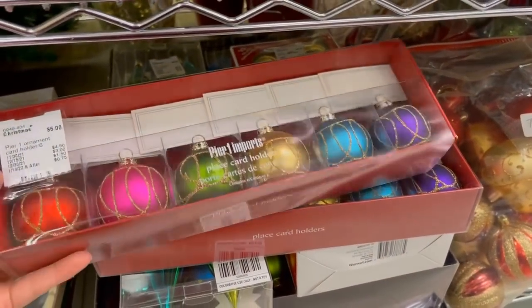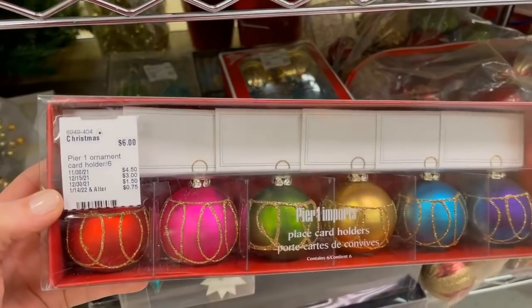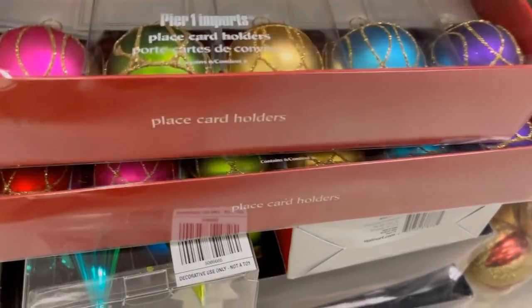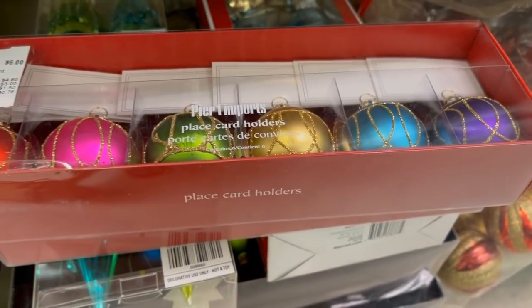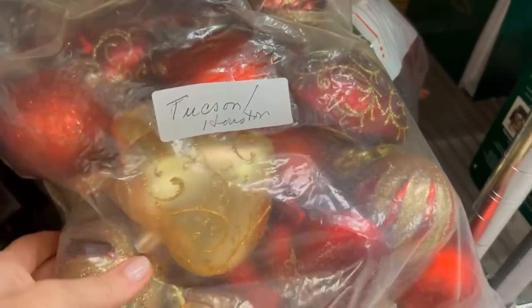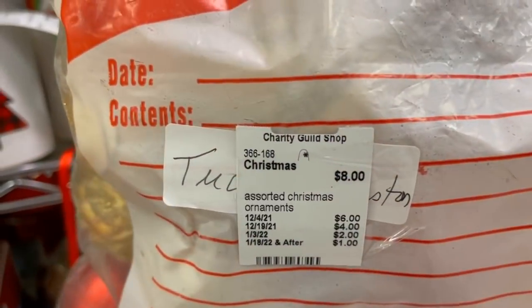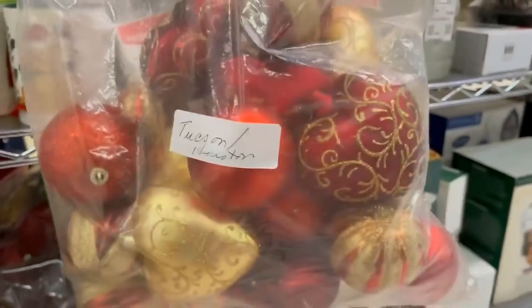And these actually are place card holders. They look like ornaments from Pier 1 Imports. $6 a box. I am definitely getting these, and I'll probably use them as a gift if I don't use them myself. And these look like they might even be those shatterproof ornaments. I like the burgundy and gold for $8. That's a really good deal. You could fill those in a bowl and add an interesting look.